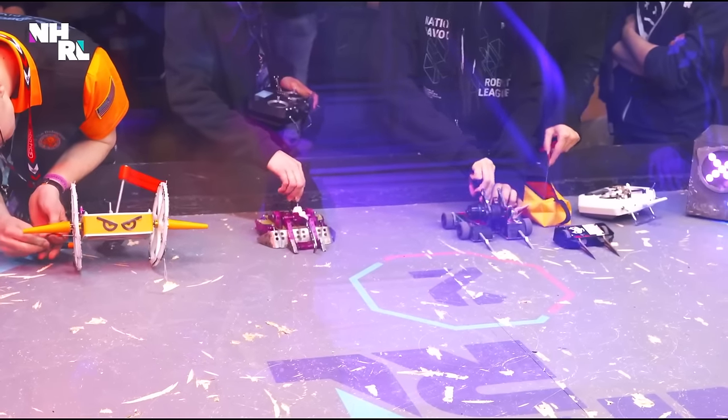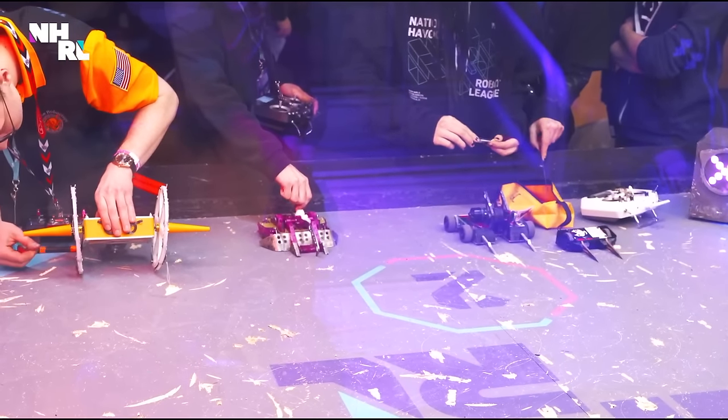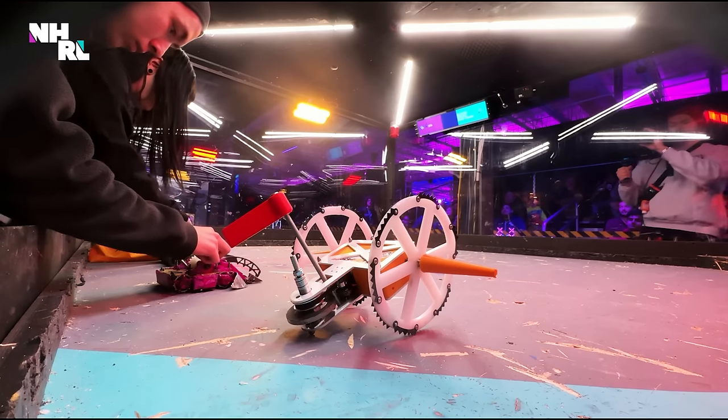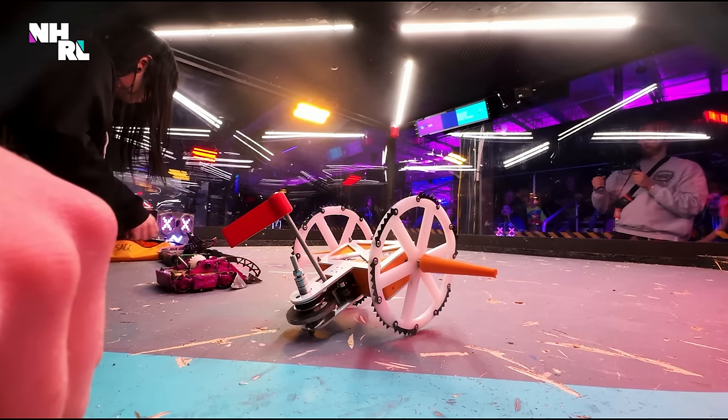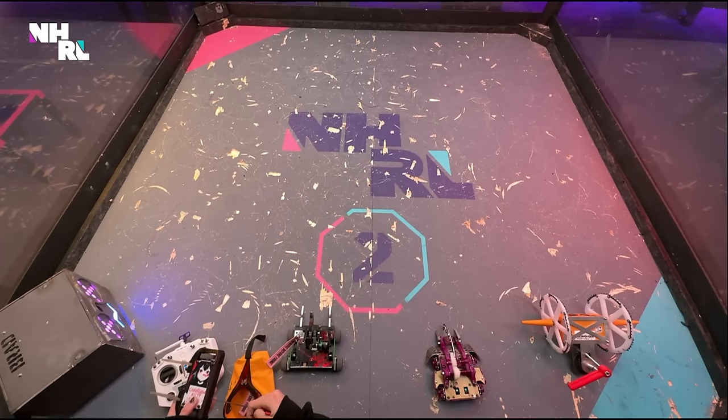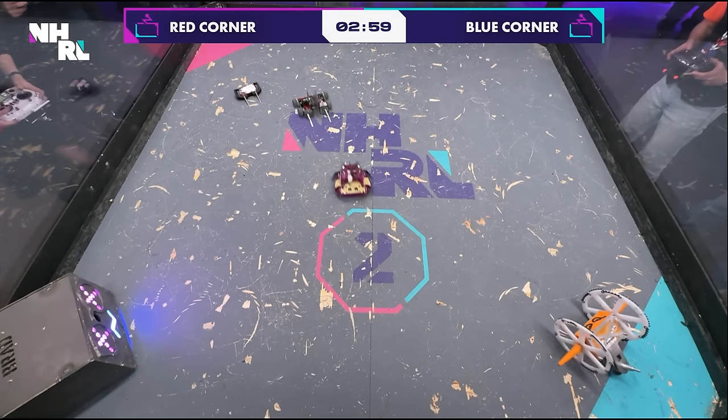We've got a little bit of a rumble. Okay, so not quite a rumble. Just a freestyle match. We've got Chainsaw Kitty, we've got Rewind, and the big wheel spinner is Jot. Fight, robots fight.